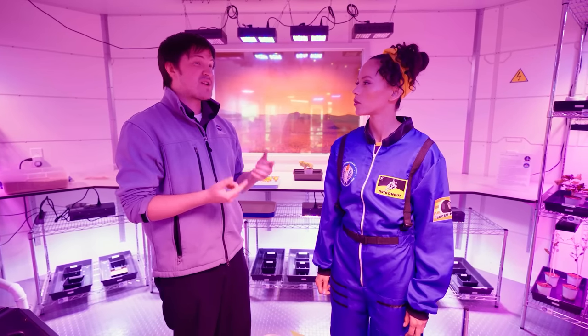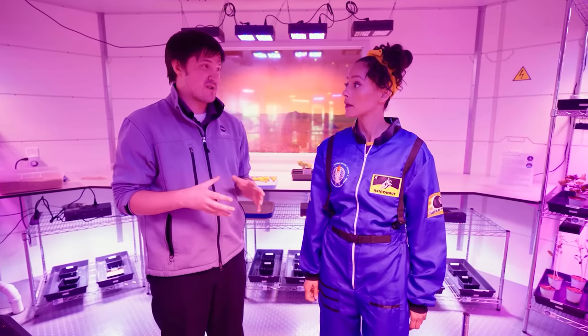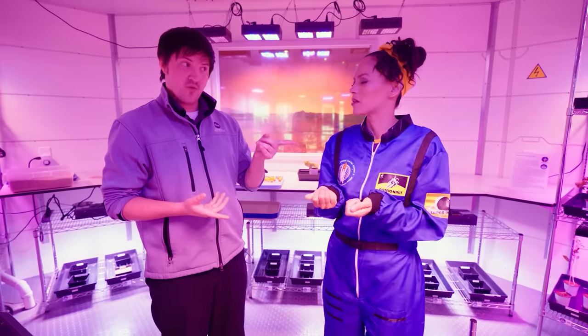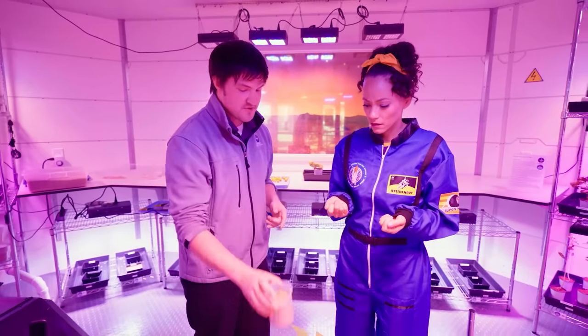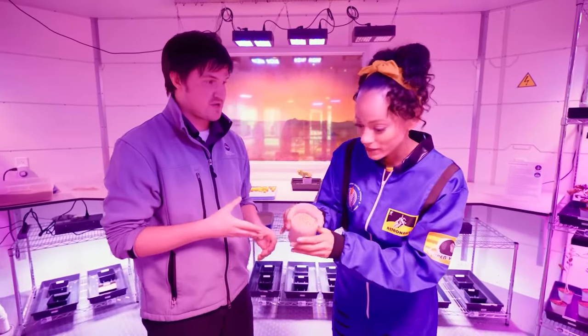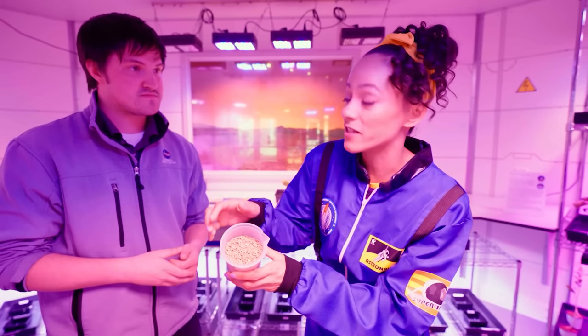So if I just went outside and grabbed any old dirt, it's not really gonna simulate how well it works on Mars. What does the dirt feel like on Mars? Well, I have a really good example. This is some of the stuff that we use. Oh, cool. It's a simulation of what Martian dirt or soil is like. So this isn't really from Mars?